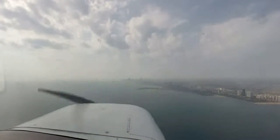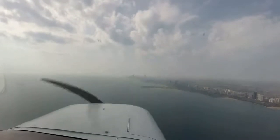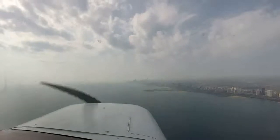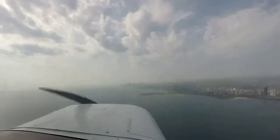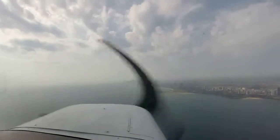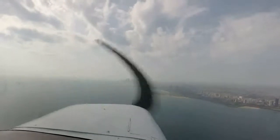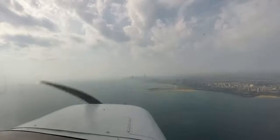Approaching Montrose Harbor. Yep. I noticed my altitude going down-ish. I think it's probably because I want to look over the nose instinctively. Yeah, this is a good altitude. No complaints. I just started to be altitude conscious.